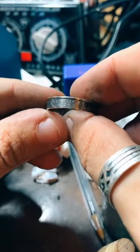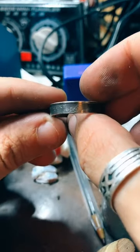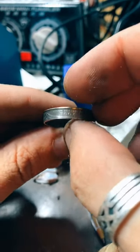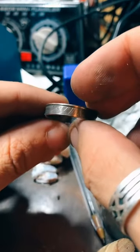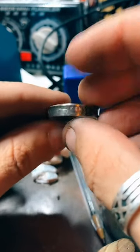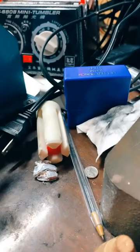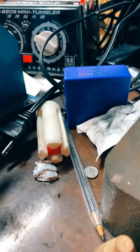You can see how those details are really coming out now. You can see the Kentucky, little horse head, and just all the fun little details. Nice and shiny. And the fire scale just kind of hides in the back and pops them out. I'm going to do a little more buffing on this, and then throw it in the tumbler, and that's going to make it even shinier. Coin rings for life, that's right.